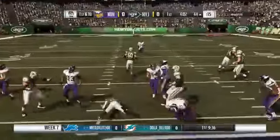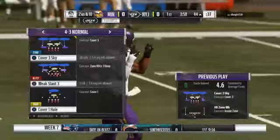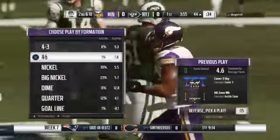On the ground, this is Isaiah Crowell. And he is met at the line of scrimmage, and he goes down right there. No gain on the play there, second down.